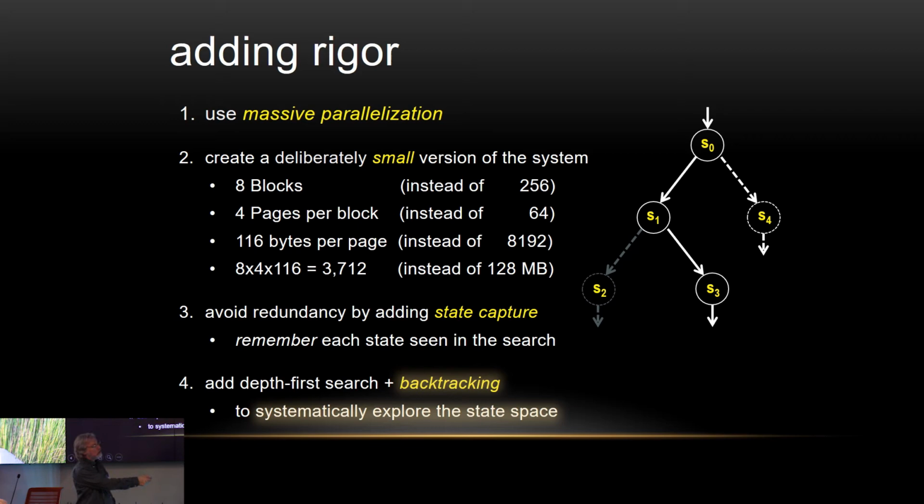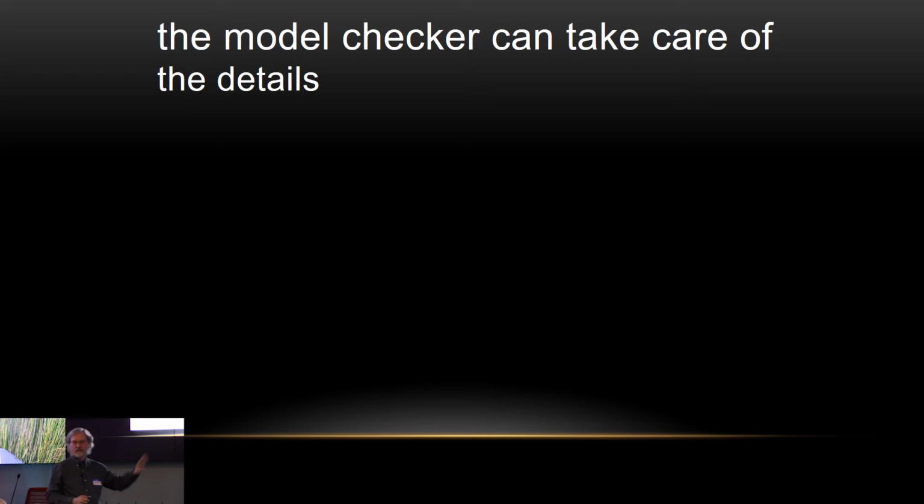Being able to go forwards and backwards in an execution is incredibly important. Being able to back out is just a matter of resetting the previous state. Since we're remembering all states on a search stack, you can undo by just copying back the pre-state. You can keep doing that, coming back to the initial state if you need to. So you never do anything more than once, and that makes it very, very powerful and efficient. The model checker can take care of the details. Basically everything I told you about is something the model checker already does.